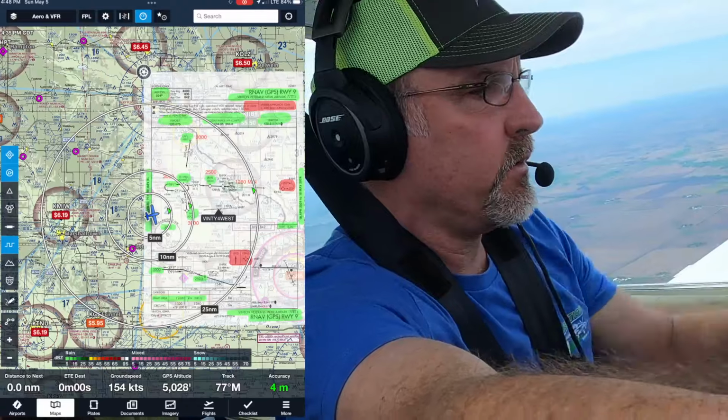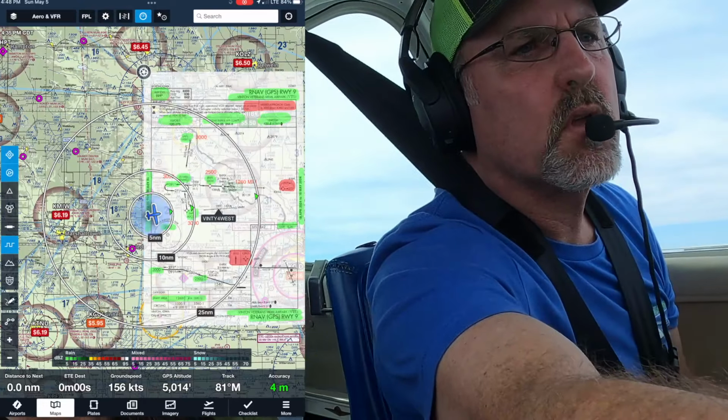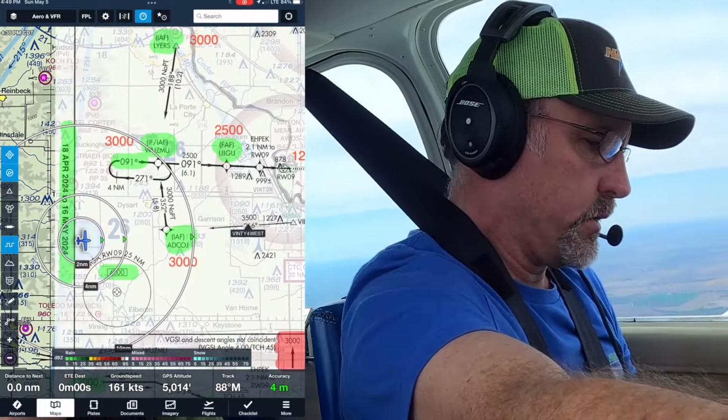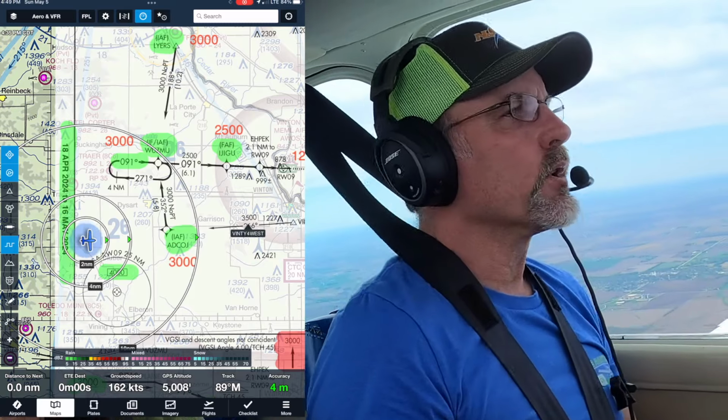Going to go direct to the nearest airport. Activate. And we will do a procedure. Nine. And our transition will be, what is that called? ADCOJ. Load and activate. GPS roll steer. That should fly it now for us.